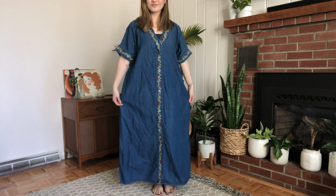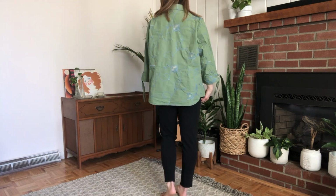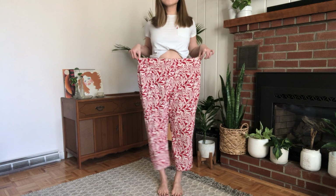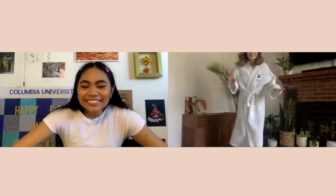Before I show you what it is now, do you remember what you got? Yes, I do. I bought a denim dress and this green shirt blouse thing, and then I bought a pair of pants. The pants are the wacky pattern. Oh, are you ready to see what those things have become? I'm so ready. I'm gonna show you. Okay, ready? Mm-hmm. But it's now.